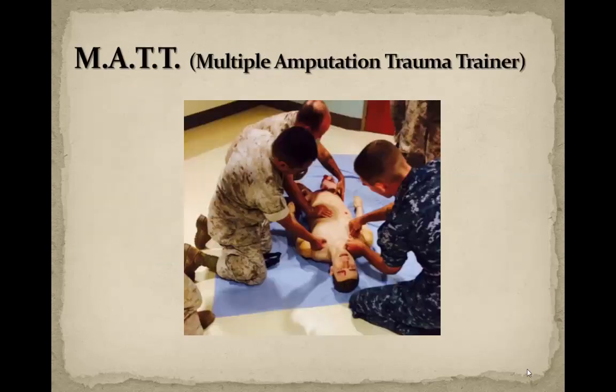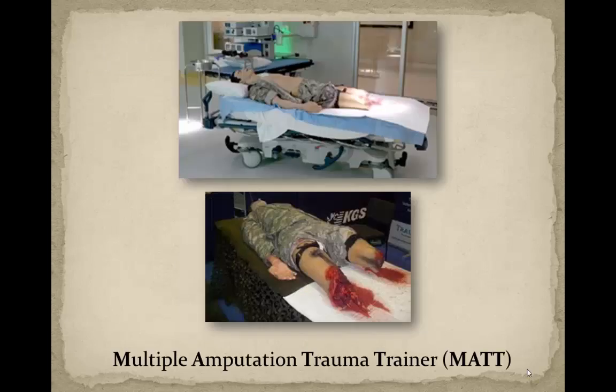And as you can see right here, we're working with our multiple amputation trauma trainer. This is our Matt trainer. He's actually pretty cool. And some more pictures of our Matt.